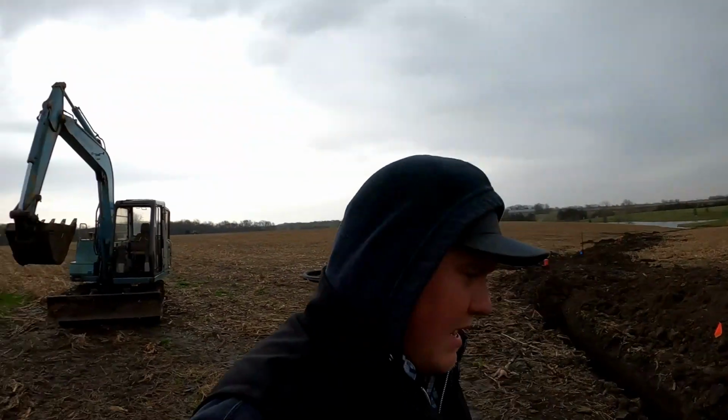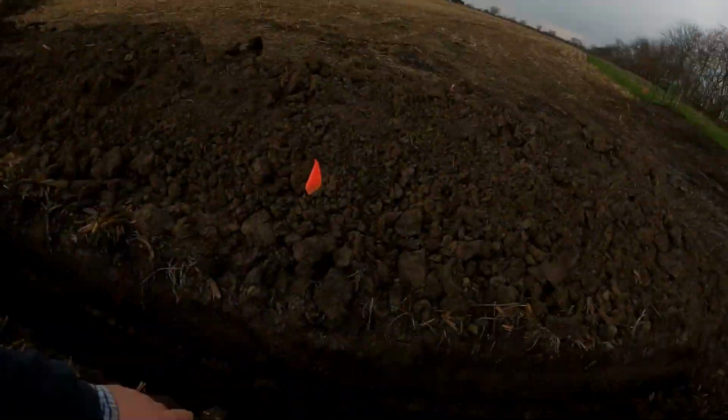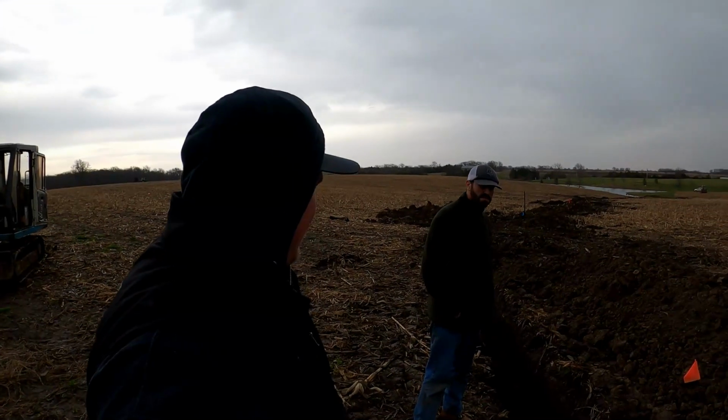Well guys, it's starting to rain. We've got one connection that we have to fix before too long where we've cut a previous pipe. It's right down there.